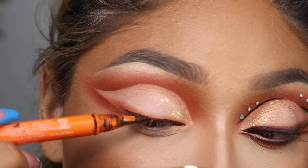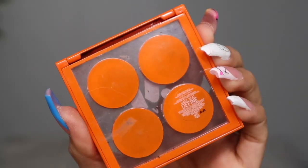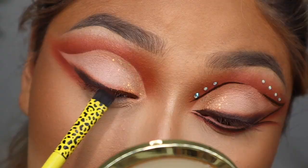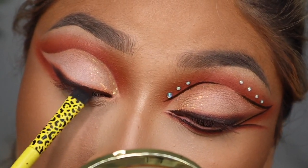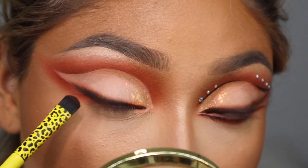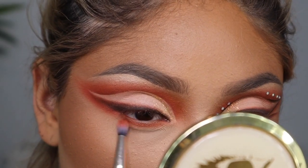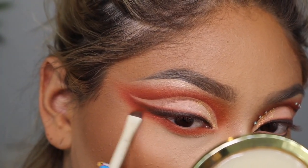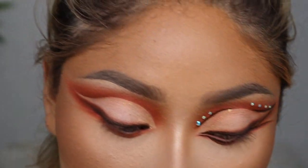I am going to be using another palette from Maven Beauty. This one is in the shade Define, and I'm going to be taking these two dark shades from the palette. As you guys can see, it's my favorite. I'm going to be packing these two eyeshadows right on top of that liner that we created, and this just really makes the liner look really bold and diffused, and it makes it look very smoked out, just what I'm wanting for today's look.